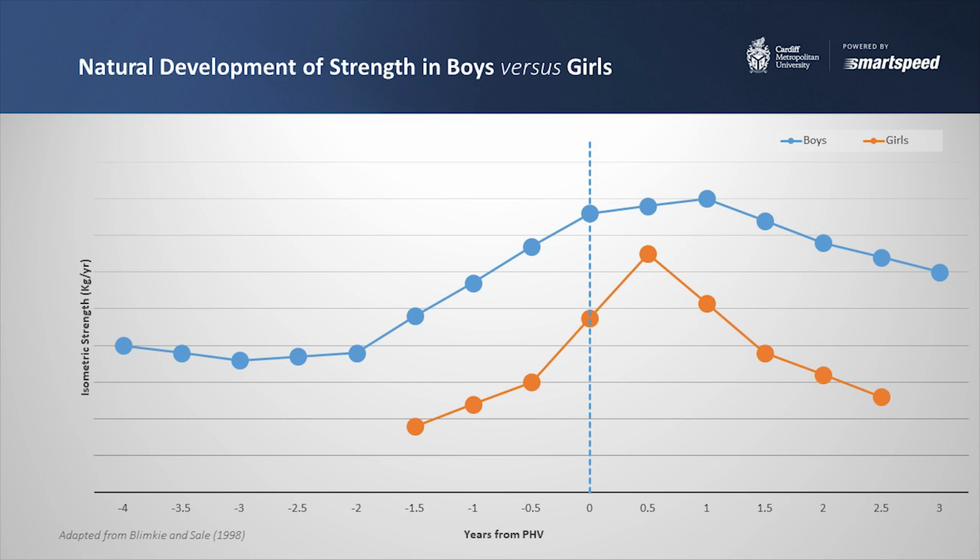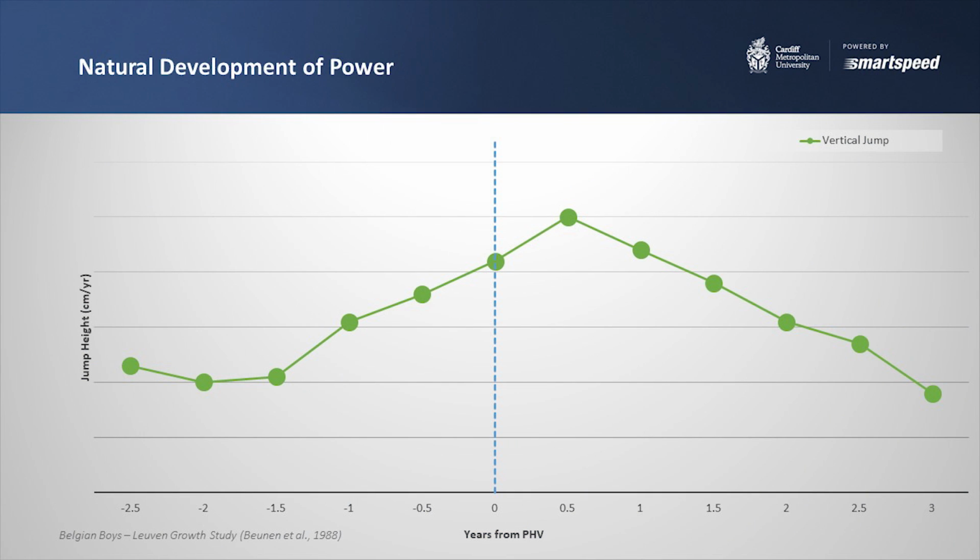sort of robust measures in terms of maybe a rep max protocol or a vertical jump height. We need to actually establish a few more variables in terms of mechanical qualities. And why is that happening? Well, that 6 to 12 month window post peak height velocity really aligns with when we're going to see the maximum changes in muscle size. So actually we get this natural change in development.